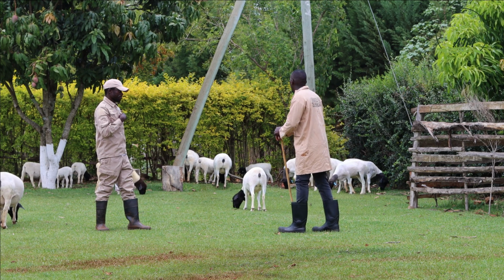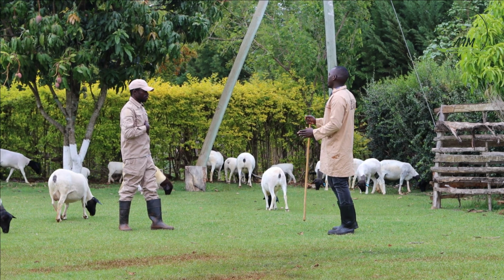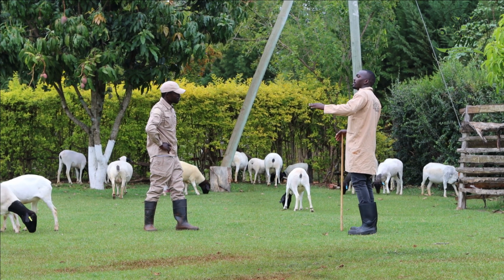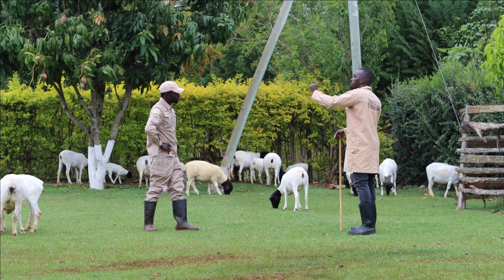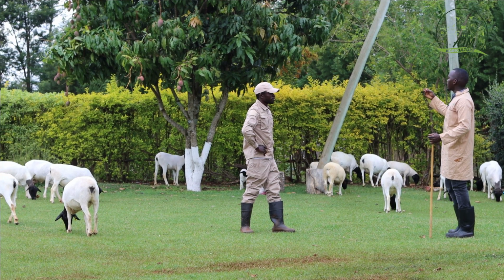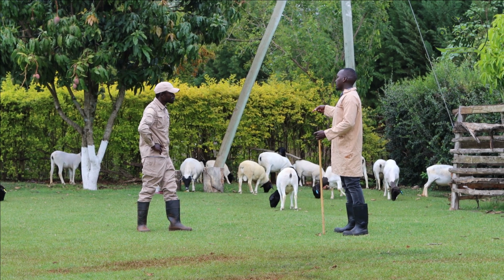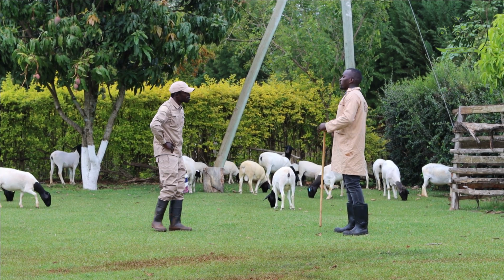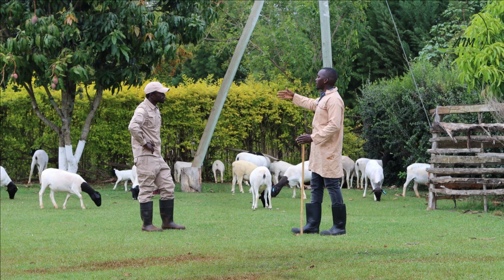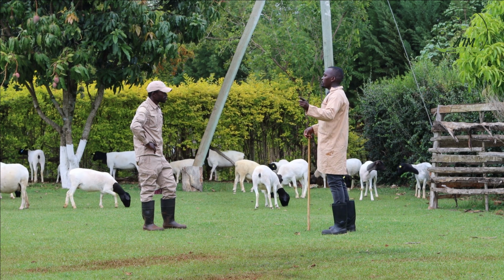So for this case, farmers in dry areas are more advantageous than farmers in the highlands. Really? Yes. Reason, in the dry areas, sheep prefer grazing on the dry grasses, and the dry grass is more nutritious to sheep than the green grass. Dorper sheep do well in warm areas.